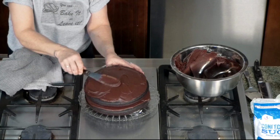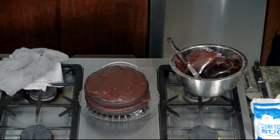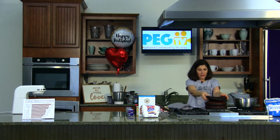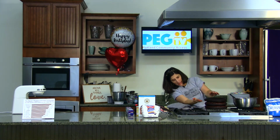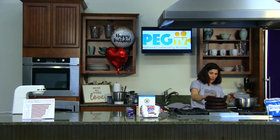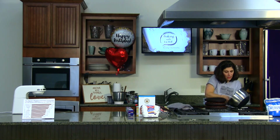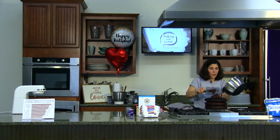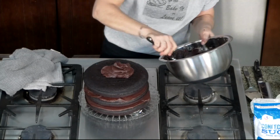This one's really good. All right, so now we have layer number 3. And again, you want to try to center it. And because I didn't plane the cake, I have these little thicker areas that we're going to just fill in with frosting. So some people might get pieces that have a little more, but if they love chocolate, they will not complain about that whatsoever.